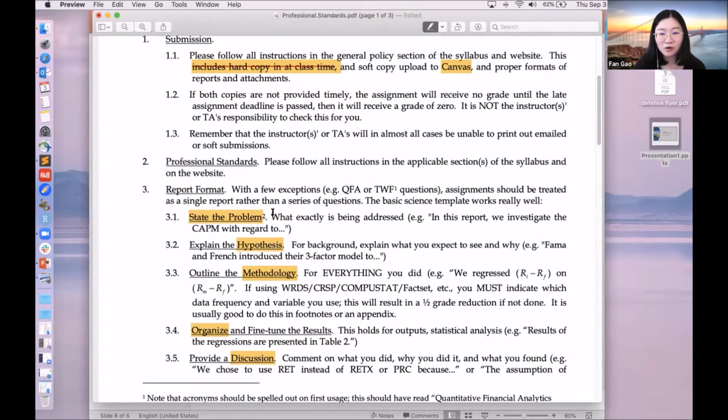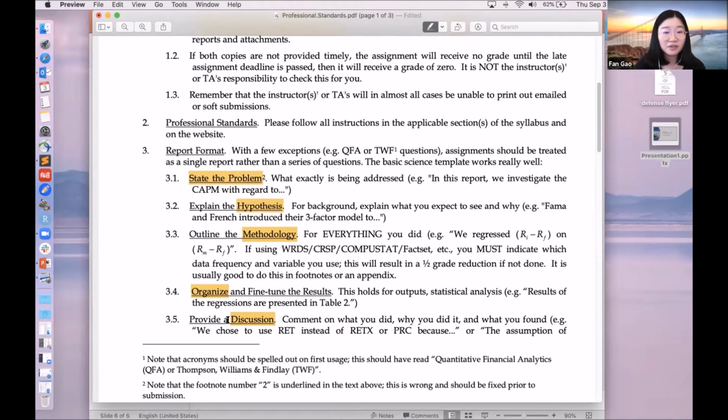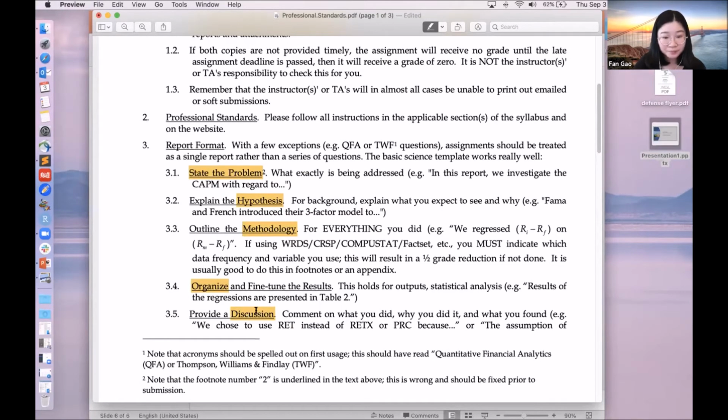What index are you going to talk about, what is the meaning of this index, what formula, what hypothesis, methodology, and also organize the statistical analysis and a discussion. Instead of just listing all the tables and figures, you should provide a meaningful discussion about what you observe and what your conclusion is. And also, we provide the code and a reference.